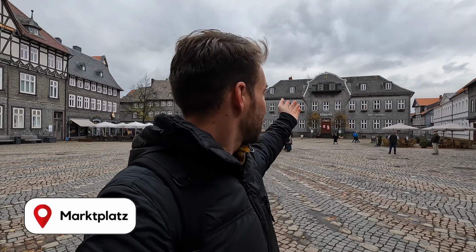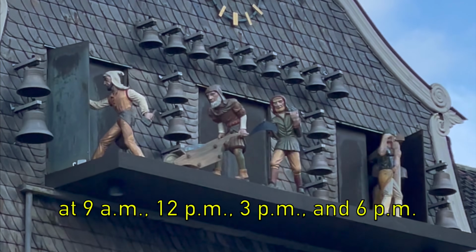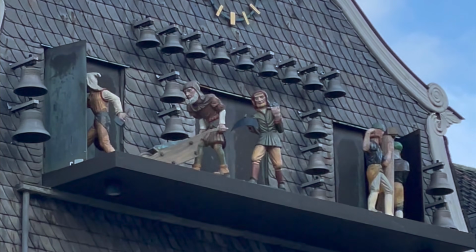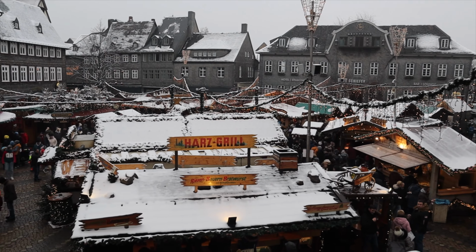So we're in the Goslar Marktplatz here behind me. You have the glockenspiel that goes off 3 times a day. It looks pretty empty compared to when we were here for the Christmas market, where it was packed with stands, lights, and people just enjoying themselves.